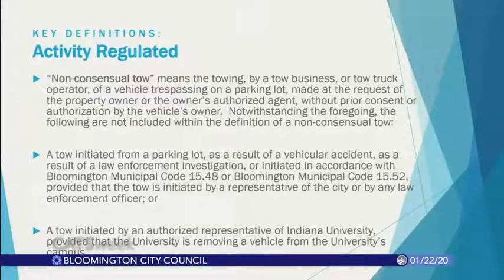Deputy Attorney Stephen Lucas proposed a recommendation to amend the Bloomington Municipal Code. He spoke in the January 22nd Bloomington City Council meeting. Lucas proposed adding a chapter referring to non-consensual towing. "This ordinance would only regulate activities that fall under this definition, which means the towing by a tow business or tow truck operator of a vehicle trespassing on a parking lot, which parking lot has a specific definition that we'll go over as well, that is made at the request of the property owner or the owner's agent without the consent of the vehicle's owner."